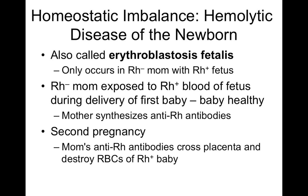You might wonder, how is this possible? How do you have a mother that's Rh negative and a fetus that's Rh positive? Well, blood type is based on genetics, right? So let's say the fetus is Rh positive because it inherited rhesus factor from the father's genes. That's one way you can have Rh factor in the fetus and have a mother that doesn't normally express Rh factor, if that makes sense.